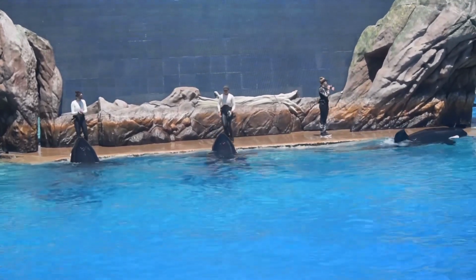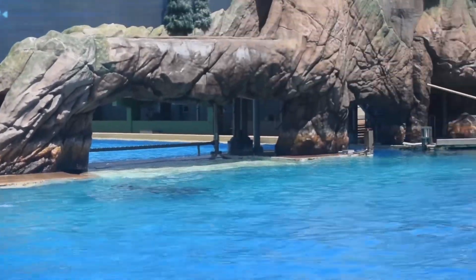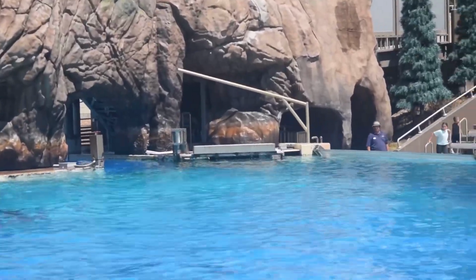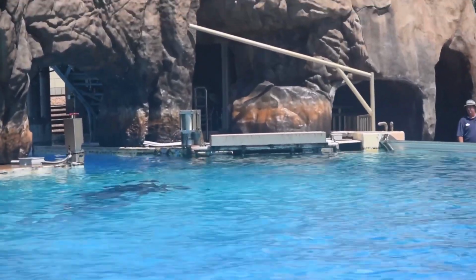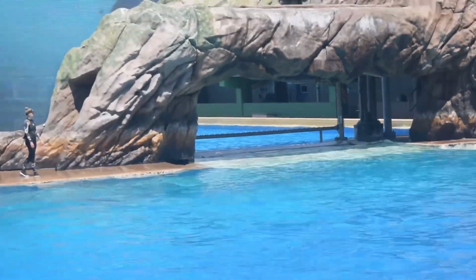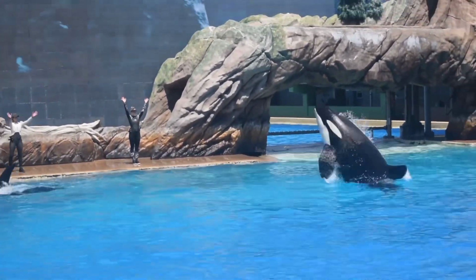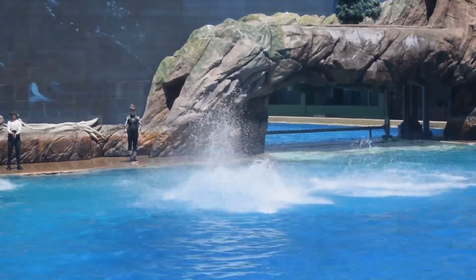In another study, scientists from NOAA, the National Oceanic and Atmospheric Administration, took measurements of the killer whales living here, including pregnant whales. By comparing these measurements with drone footage of killer whales in the wild, scientists are able to monitor the wild population's nutritional and reproductive states.